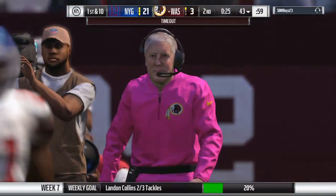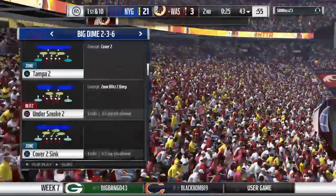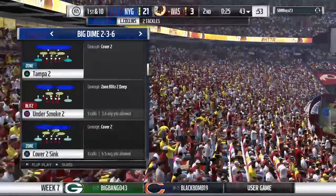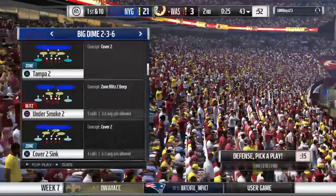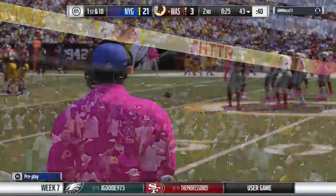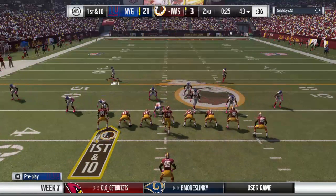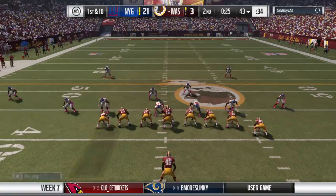Now hold everything here. We're going to get a timeout by the offense. So that means they're down to 1 remaining here as we head toward halftime. So here we go, 1st and 10 now. All right, here we go.